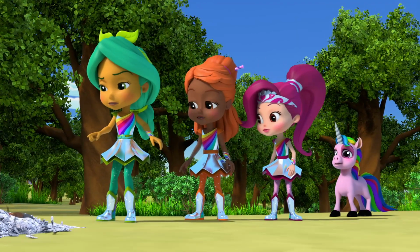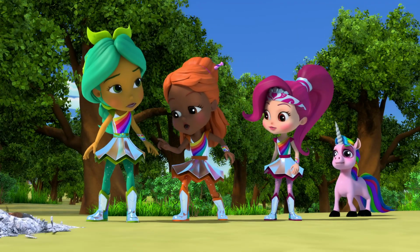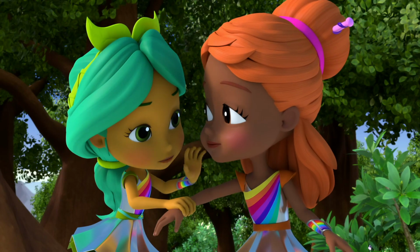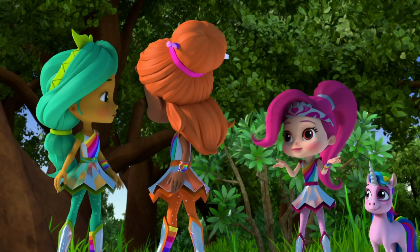Just as I suspected. Embers! Look at them glow. They're so pretty. They're also red hot. How? Floof wet down everything.